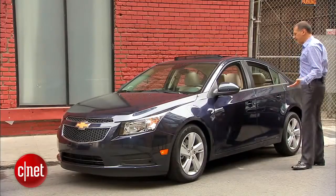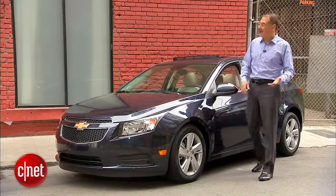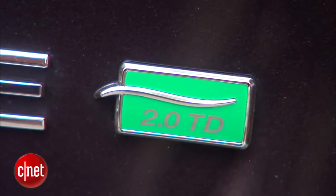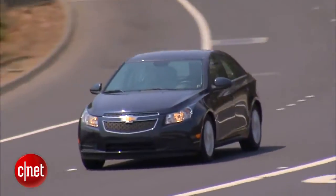Now, spotting a Cruze diesel is not easy. It looks just about like every other Cruze. They tell me it's got a subtle aero kit. I guess the chin's a little different. Beyond that, you gotta look for this little teeny tiny TD badge on the rump that makes a VW TDI logo look huge. In other words, this car doesn't scream, "I'm green," if that matters to you.